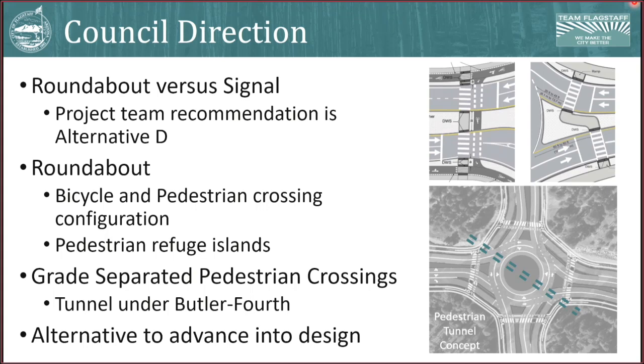Butler is just such a long road with so few opportunities to cross that anything we can do to make it convenient and safer for students and teachers and whoever else is trying to access Sinagua is a good thing. Thank you, everyone.